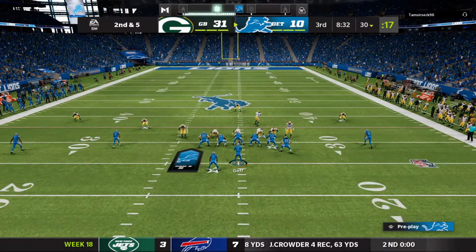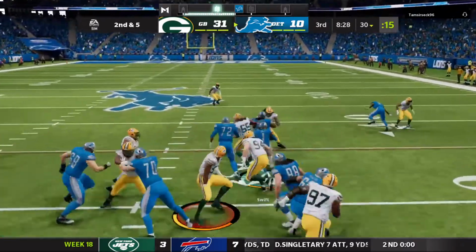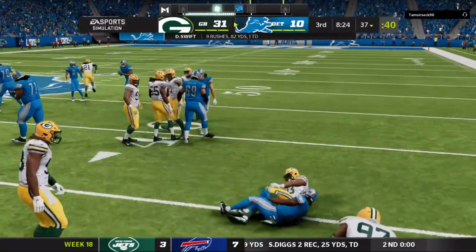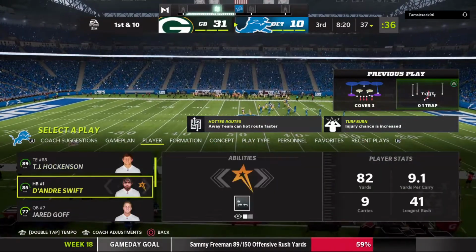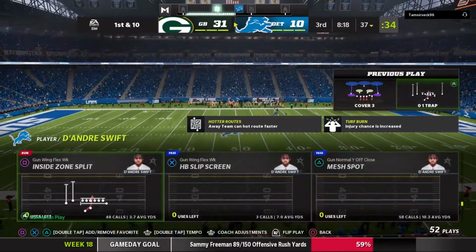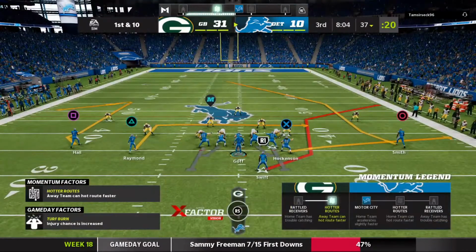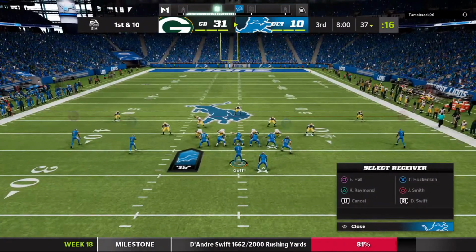Right back to Swift again on second down. And he'll be brought down right around the 37. 82 yards rushing for him so far as his terrific season continues here. That's a good, nice, crisp run for a first down. I wonder if the defense might have been loosened up a little bit, maybe anticipating a pass instead of the run that they got.